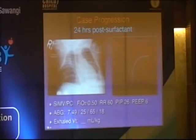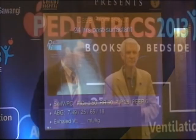and this is what the baby's pressure volume loop looks like at this point. The FiO2 is 50%, so we're able to wean our oxygen down. The respiratory rate is 60. The PIP is still 26, and the PEEP is set at 6. Your blood gas is 7.49, 25 for the PaCO2, 65 for the PO2, and 18 for bicarb. Tell me, based on this flow volume loop, what your exhaled tidal volume is in mLs per kilo, if you don't mind.